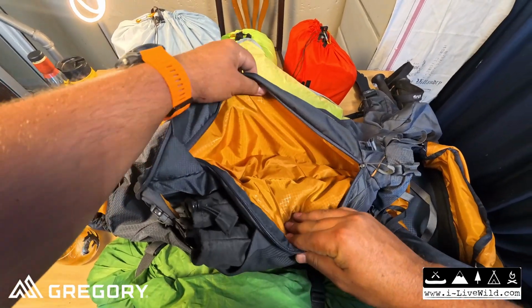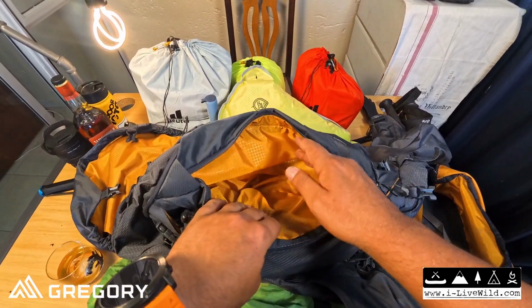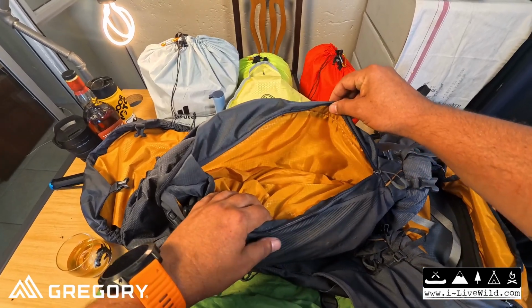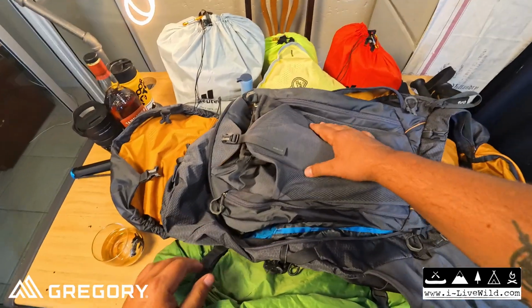So this side I usually keep my toiletries, toothbrush, towel, dry socks, extras, just in case. And then yeah, toilet paper goes here. It's dry, it's out of the way, it's easy to reach.